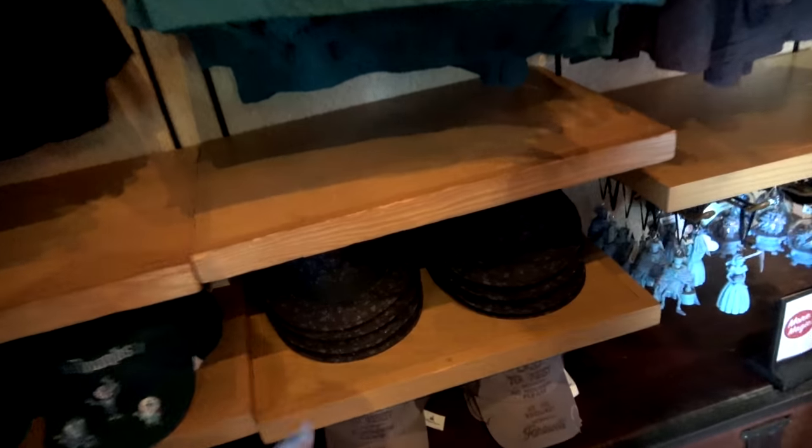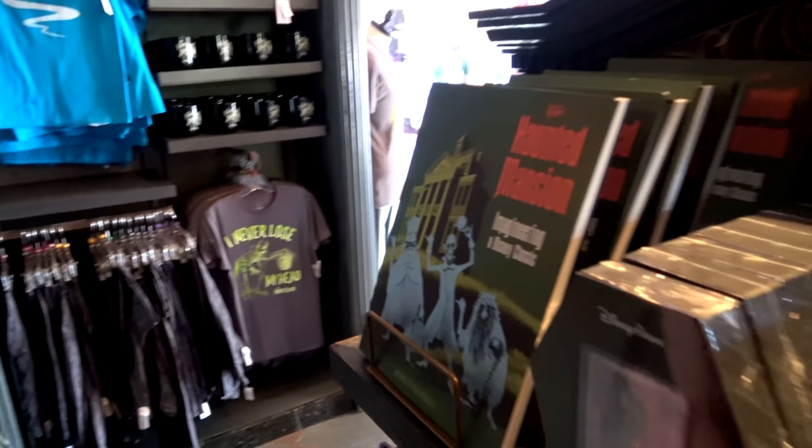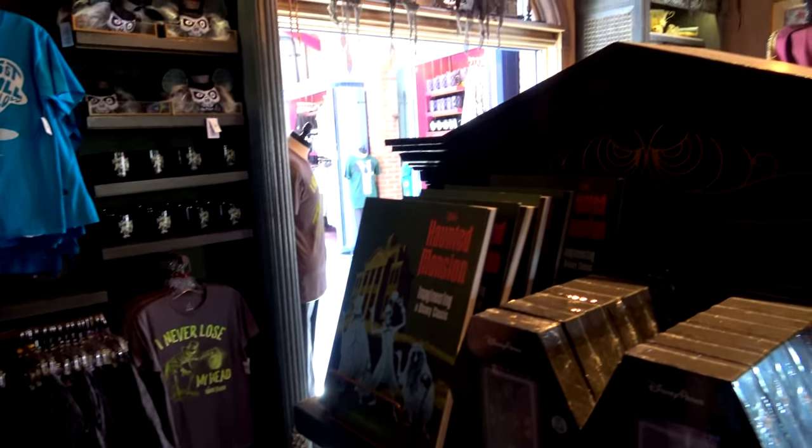I found two things I might want to get: one of those and this Haunted Mansion book right here. I may walk out of here with that book. My brother has that one. Does he? I may walk out of here with that.